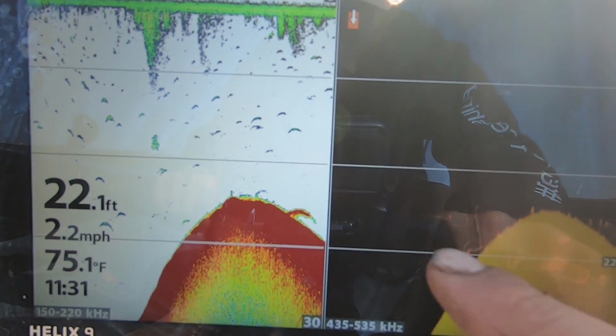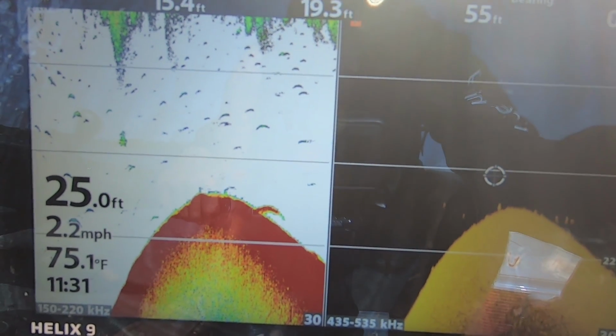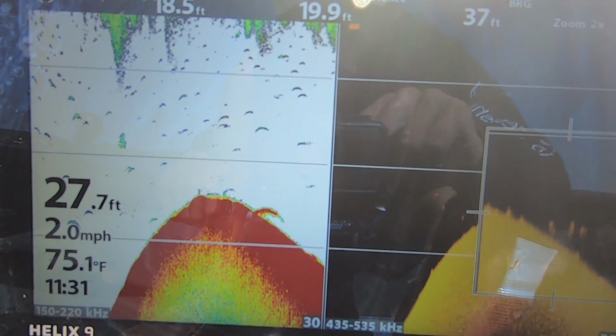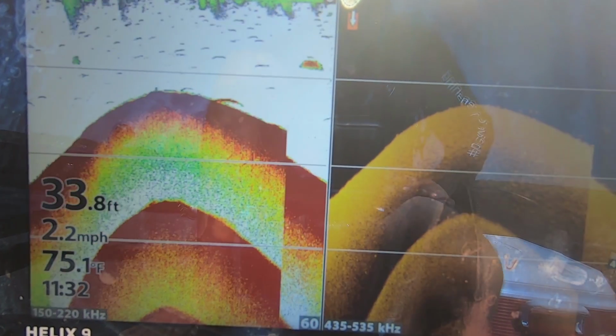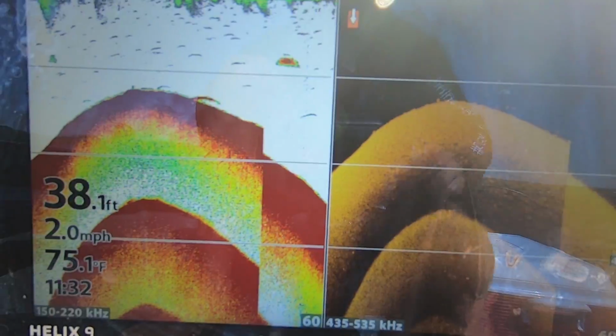Okay, so here we got a big mark right there, which is actually 3 fish. I'll go ahead and zoom in on this so you guys can see it a little bit better. So it's actually a cluster of 3 fish right there. So not a very big spot, a little bit of bait hanging off the edge here. So we're gonna go back, slip bobber this spot, get Shelby going with the slip bobber, and I'll cast some stuff around and we'll see what happens.